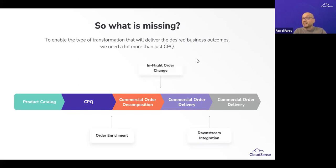On top of that, we need a system that allows us not just to place orders, but to modify an order even when it's in flight, meaning we haven't delivered it yet. The customer has submitted the order, but they decide that they want to make changes. Or indeed, we decide as the service provider that there's a change required here. We need to speak to the customer about it, and we need to affect the change into the order and then carry on.